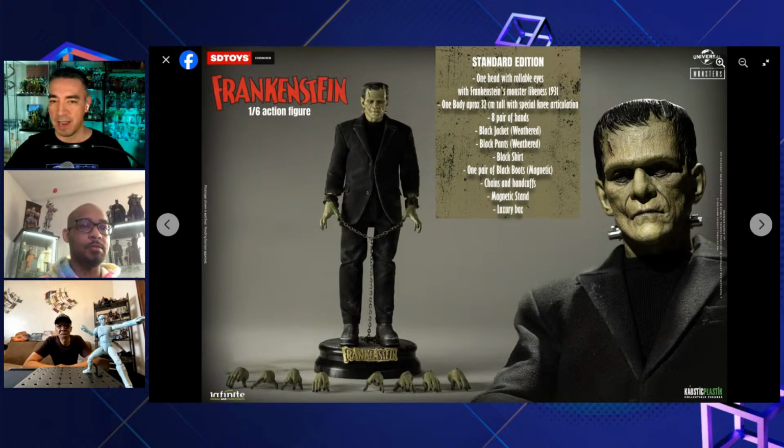The standard edition I have here on the screen. So this comes with the head, of course, with rolling eyes. Of course, Kaustic Plastik is including that. Here we go. 10 hands and all the clothing you see here, in addition to the chains with the handcuffs and magnetic boots with the magnetic stand. So the base there, that I should say the magnetic base, the display base you see there is going to be magnetic across all 3 versions.